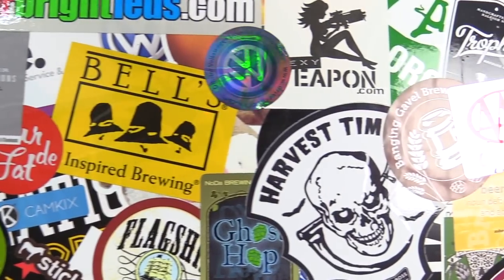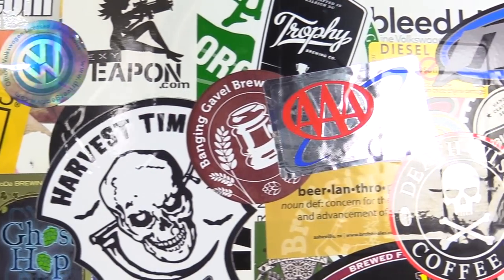All right, so it may come as no surprise that a technician after a while accumulates a lot of tools and a lot of other stuff as well, and we keep them in giant toolboxes just like this. This may look familiar. This is the box that you guys see in most of my videos, and we're gonna open it up and check out how I organize things inside of here and some of the tools that I've collected over the years.